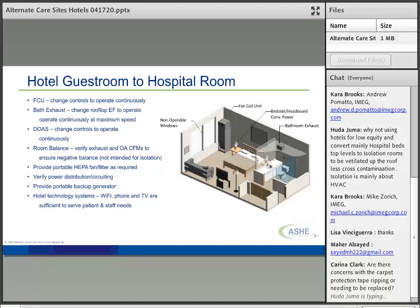Some properties have PTACs or VTACs, the through-wall units. I think it's important to be careful in those applications. Some of the manufacturers claim that you can bring the outside air in directly to those units, which is a bad idea. If that's the case, the outside air should be shut off. Generally, it's just important to understand what type of outside air supply you have to understand the system design.